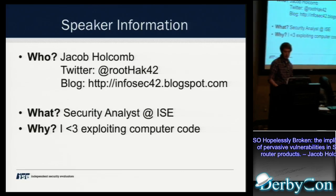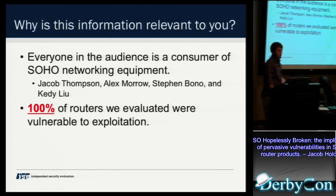Why is the information in this presentation relevant to you? Well, every one of you probably has a SOHO router in your house. Some of you probably take custom firmware and maybe make your own router with the hardware you have, but chances are the majority of you are using these devices. 100% of the routers that we evaluated were vulnerable to attack. Whether the attack included some form of user interaction or no interaction, we were able to root every device that we looked at.